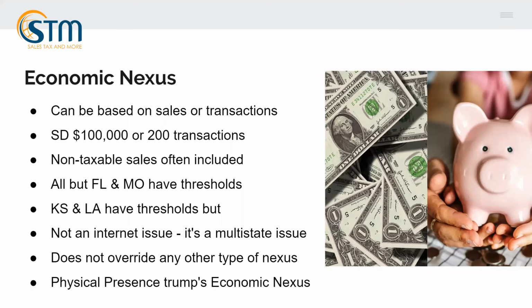So if he does veto this, I still think that we're going to get some type of thresholds in Florida this year. Missouri, the governor looks like he's going to be supporting it. Last year, he vetoed it twice, because they were tying it to tax cuts. So it should become effective on October 1st of this year. Looks like it's just going to be $100,000. Does not look like they're going to have the 200 transactions threshold.